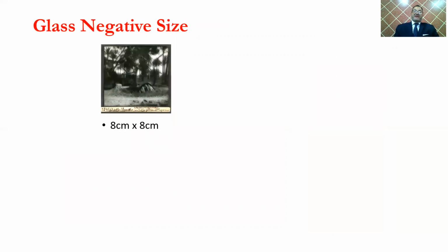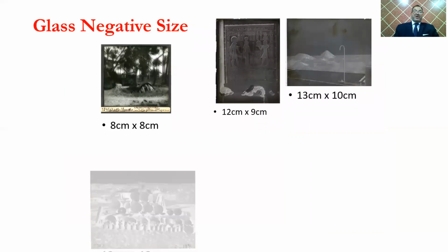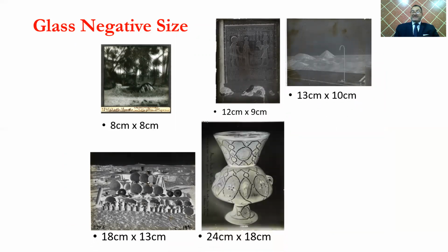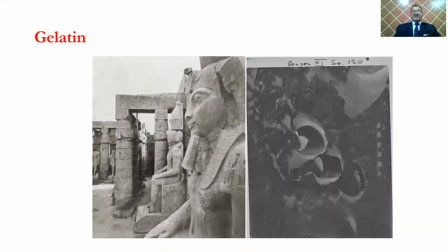Also, the glass negatives differ in size. We have 8 by 8, we have 12 by 9, we have 13 by 10, we have also 18 by 13, we have also 24 by 18, and finally we have 30 by 24. And also we have a different kind of negative archive, these gelatine negatives as well.